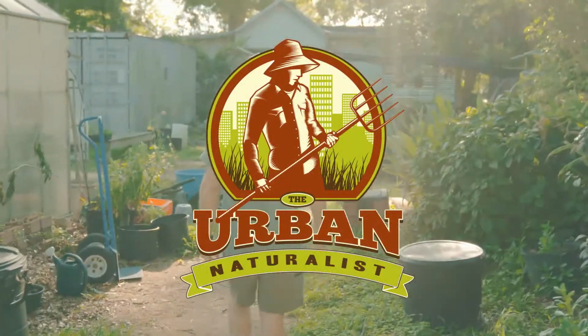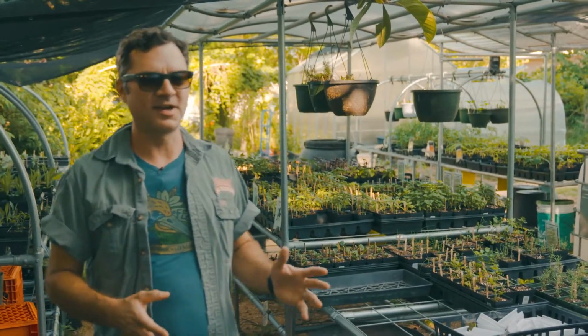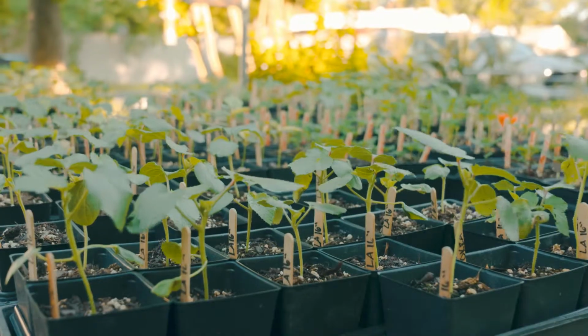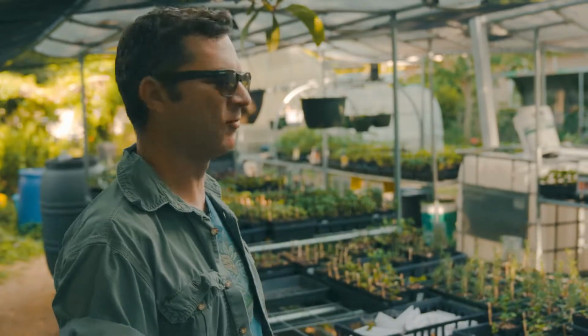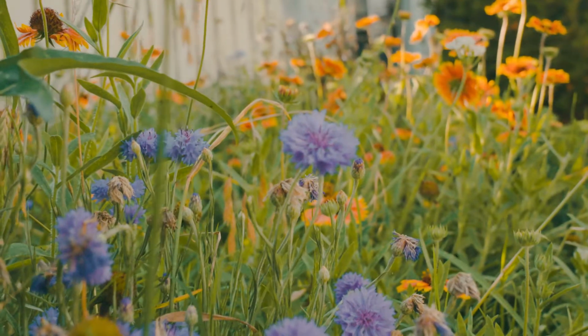So what makes the Urban Naturalist different than other nurseries? Everything is made right here on site using only heirloom seed, without pesticides, without chemical fertilizers. It's a lot like if you'd bring a nursery back to the 1950s and look at the way that things were done there. We're not buying and selling plants. We're making everything right here for you on site. It's like a playground for gardeners.